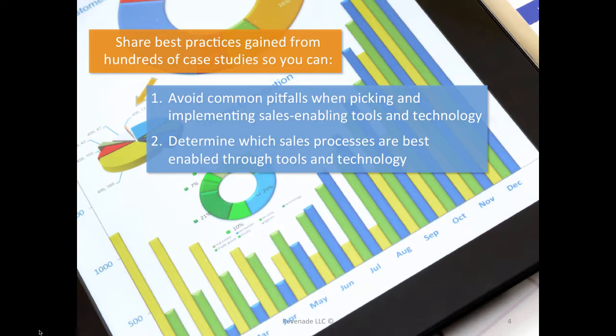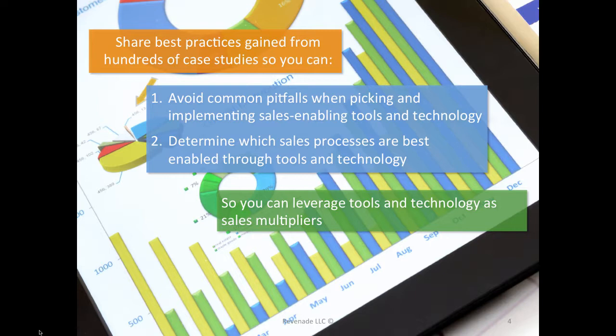We'll do this in a little bit different way though than compared to how we have done it with our other sessions. The primary focus today is twofold. One is to help you avoid any types of the common pitfalls that we see our clients making, or we see other case study companies making when they go out and they pick and implement some form of sales enabling tool or technology. The second thing we'll do is we'll focus on which sales processes we think can be the best enabled processes for you with tools and technology. And ultimately, we're doing all of this, of course, so that you can leverage these tools and technology to be sales multipliers for you.